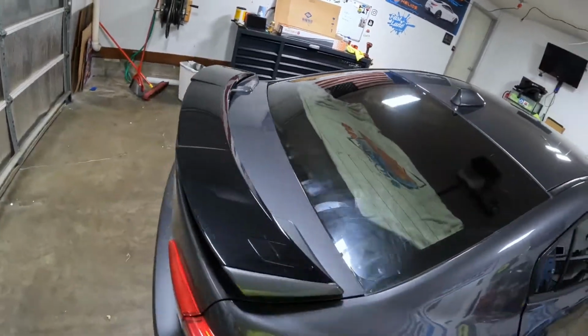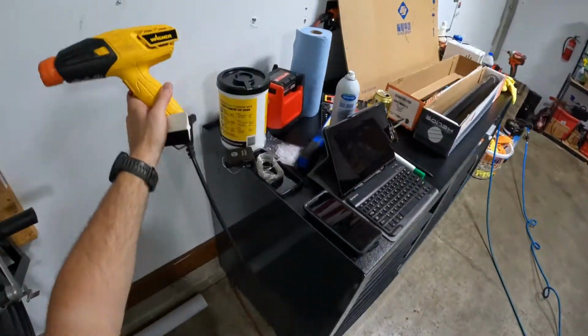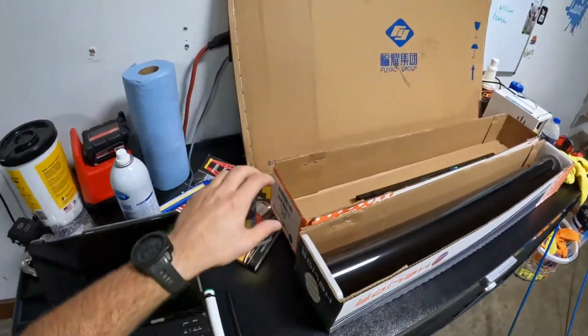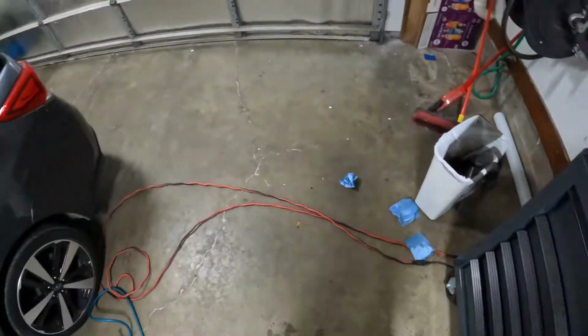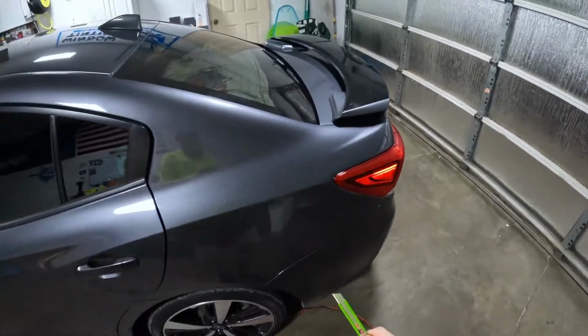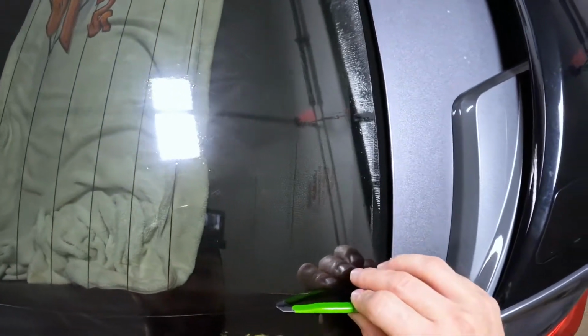Now we got that all nice and smooth. Now we can cut it out. These are pretty simple. They've got a pretty decent sized border, so we don't have to be super precise.